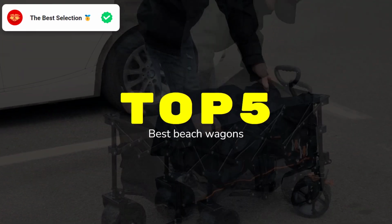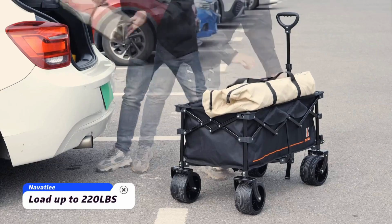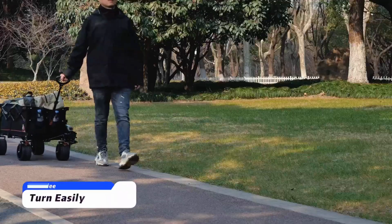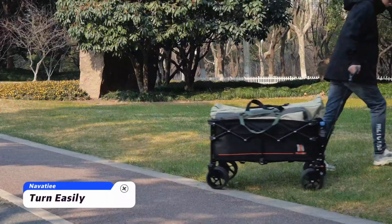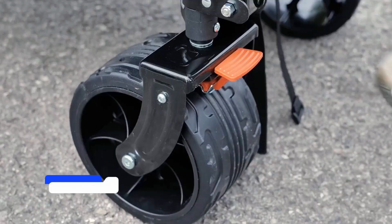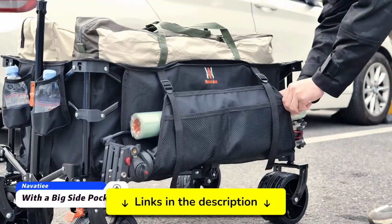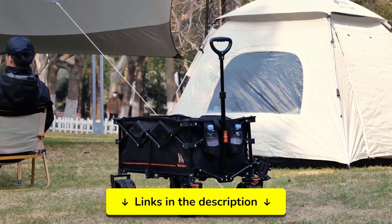After testing 12 beach wagons across various terrains and conditions this summer season, I've identified the 5 carts that excel at hauling beach gear. Our testing process, which includes sand mobility trials, weight capacity challenges, and durability assessments in saltwater environments, has revealed which models stand out. Each wagon has unique features, so check out the full list to see which one suits your beach needs.